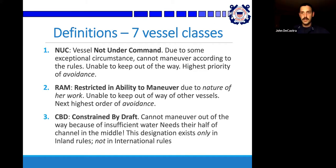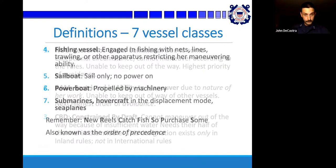Then it's going to be constrained by draft. At sea, this isn't really a whole lot. The closer into shore you get, this is where this is going to come into effect, particularly coming to and leaving ports if you're outside of a narrow channel, because that's going to be a whole different animal. And what this means is, hey, my draft is 40 feet. I only have 30 feet of water off to my port or off to my starboard. I can't go that way. Now I'm constrained by my draft.